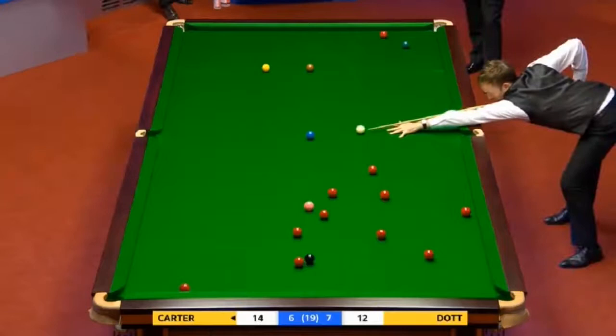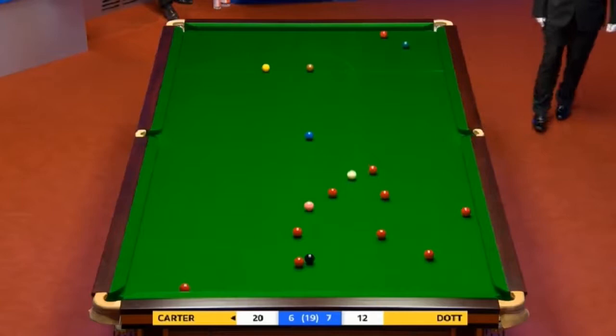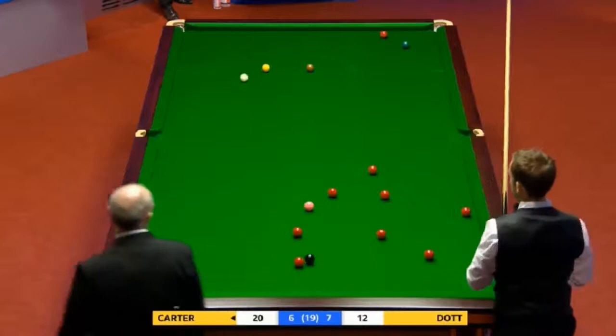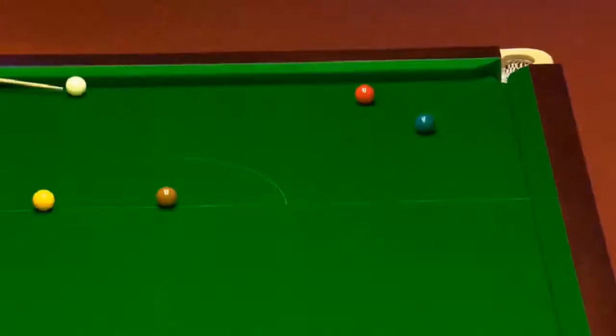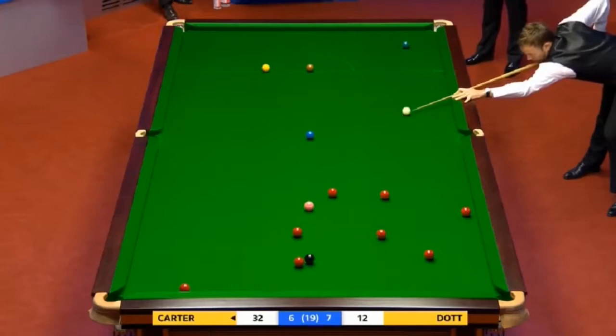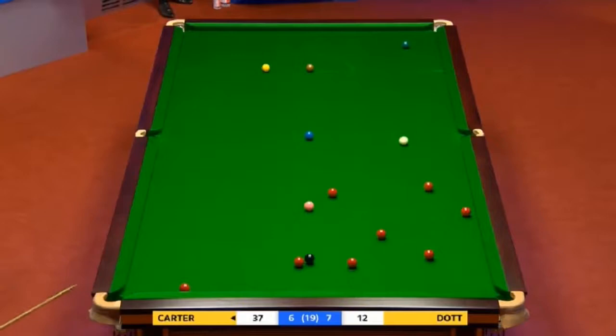Eight. 14. Twenty. Needs to make sure he doesn't do too much with the cue ball here, just be dropping this in. Yeah, that's a good shot under the circumstances. There's that cue ball to 26. We're doing a good shape. 30. And he didn't want the cannon on that. As I say, down behind the green was all he could do.